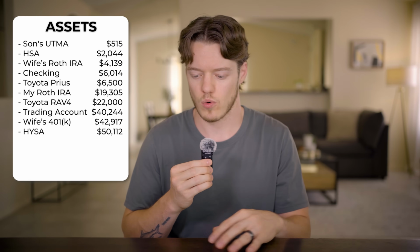Following that up is our high yield savings account with Wealthfront. We have $50,112 in this thing. We've been building up that money pretty much since we got married in 2020. And the first couple of years, it wasn't really making much money, but then once interest rates rose, we started to get a lot more money for the savings amount that was sitting in there.